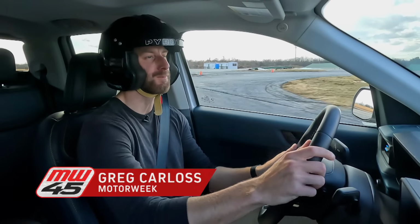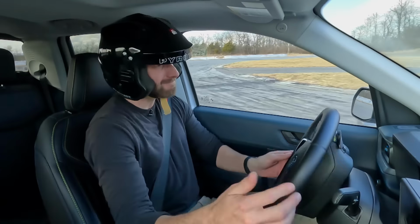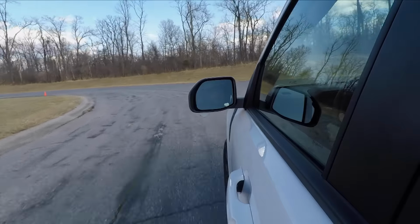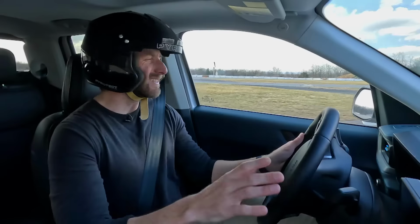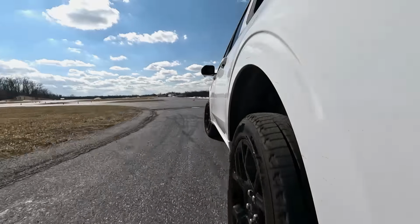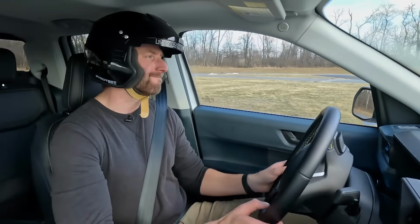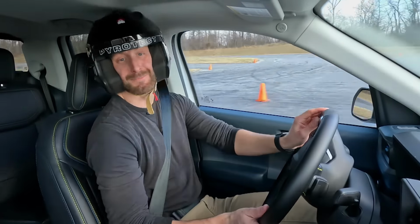Ripping around the skid pad here at Summit Point Motorsports Park. This truck feels right at home, honestly. Yeah, it sits up a little bit higher, but there's nothing wrong with that. And I don't mind a little bit of body roll every now and then. I do wish the tires had a little bit more grip, but one thing's for sure, I normally don't have this much fun in a pickup truck.